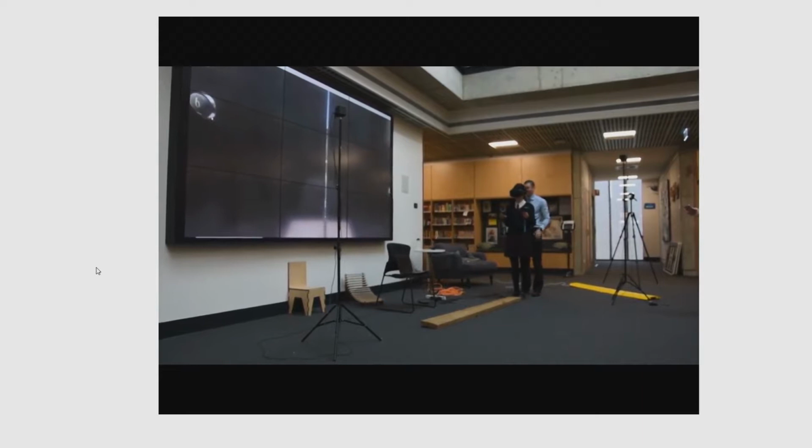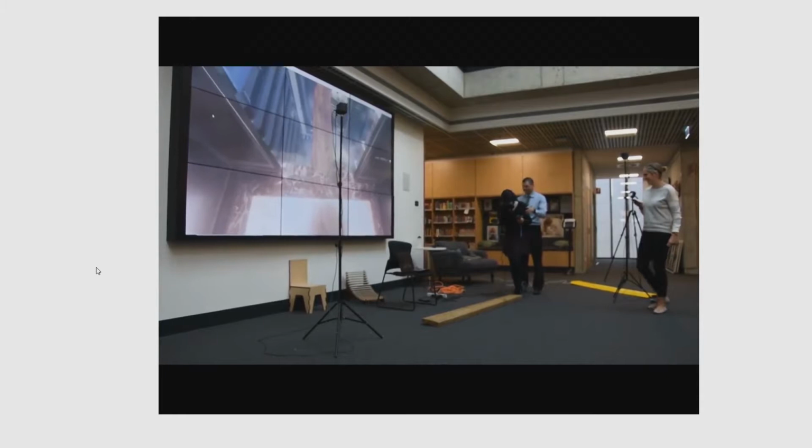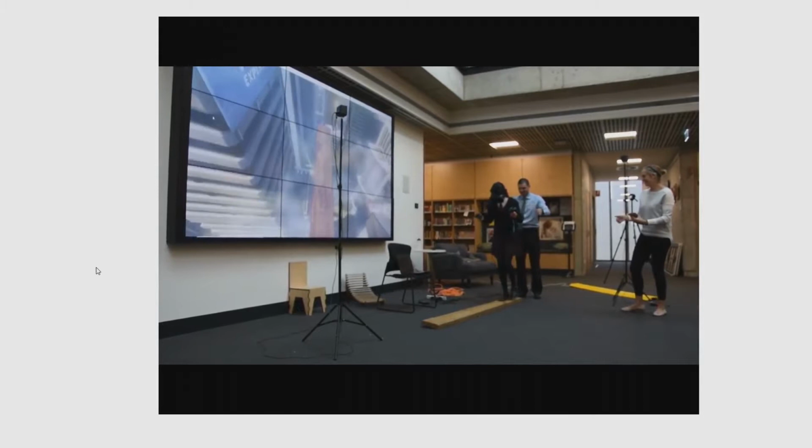The setup of the space we use is the atrium. We've got a video wall where the audience can see what the person in virtual reality is seeing. And that's the way we get the whole class engaged in the content. And you see the light boxes there, so there's a fair bit of wiring to set up before a session.